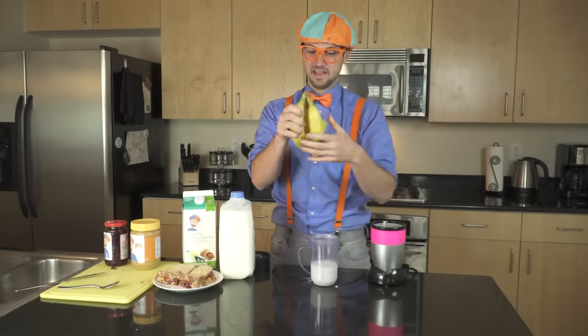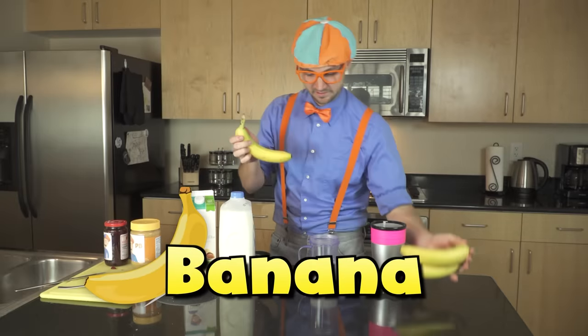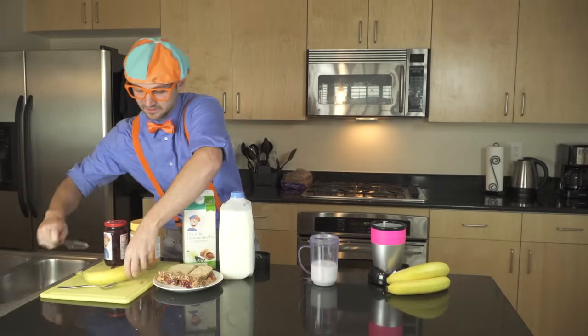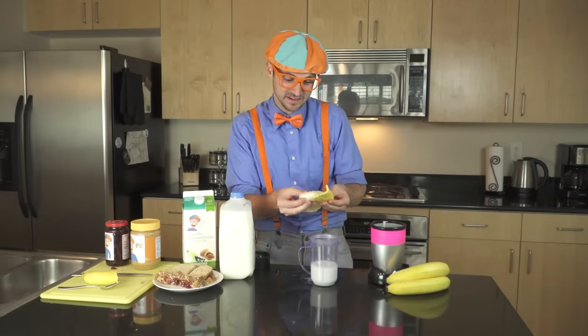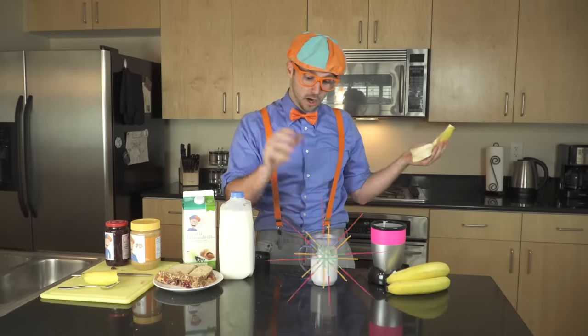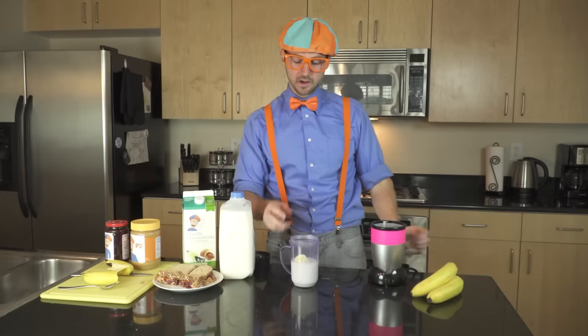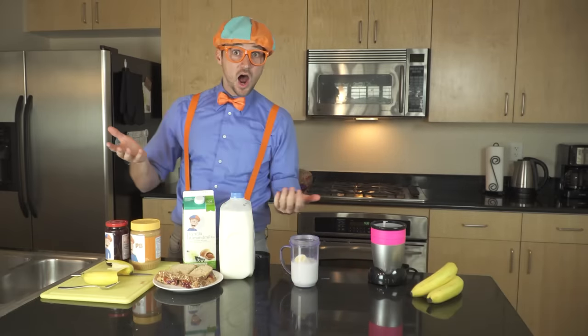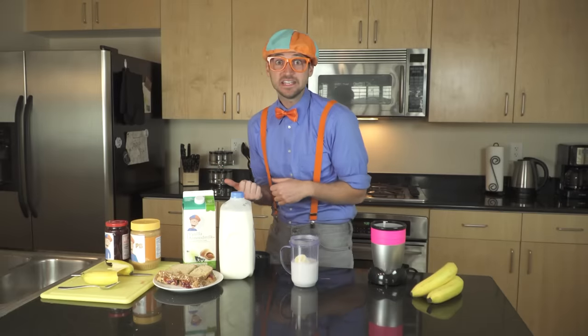All right. And let's take a banana. Let's actually cut it in half because that's a lot of banana. I want more raspberries than banana, but I still do like banana. Bombs away! All right. And wait, what are we missing here? Yeah! Raspberries! Okay, I need to go get them from the freezer.